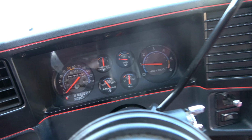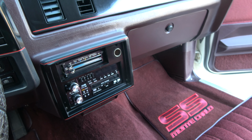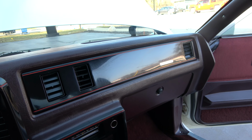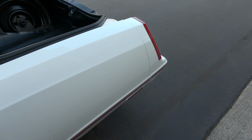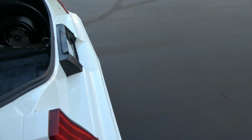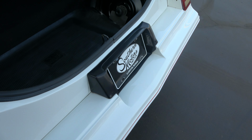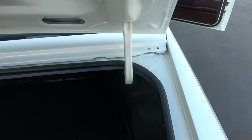72,000 original miles, factory tach and gauges, rear defog. Again, it's got the correct Delco AM-FM cassette radio. Dash is really nice. This car has been very well maintained. It's got the correct dual exhaust on it. It has the factory, what is it, GU4 I think is the option, which is the 10 bolt with the 3.73 limited slip rear end. It also has the F41 sport suspension package.